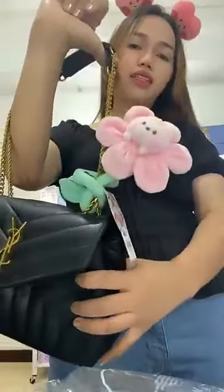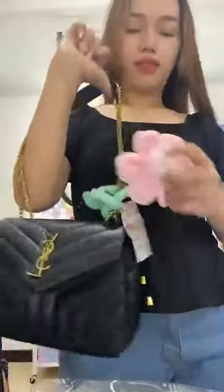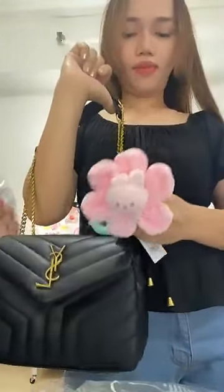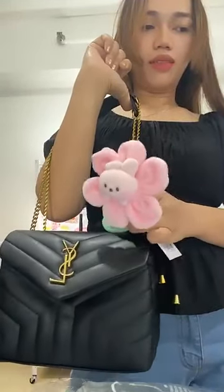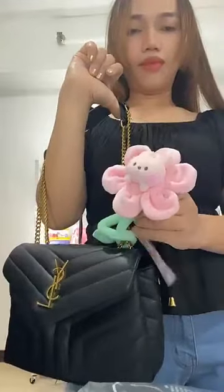Ang cute na ilagay sa bag. You can also give this as a gift. Flower, like a rose. Imbis na totoong flower, pwede rin nyo siya ibigay as a gift po.